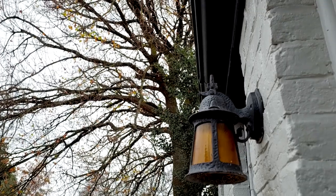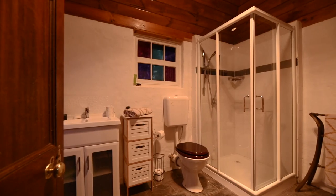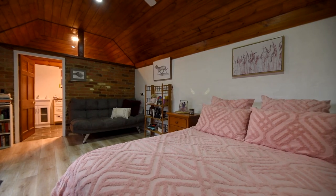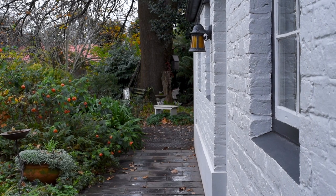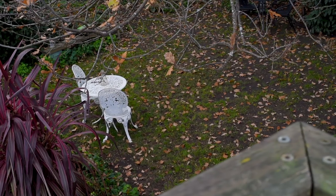There is also a separate unit or third bedroom which also has its own ensuite with underfloor heating, Baltic pine ceiling, plus is also of double brick construction. The possibilities of this building are endless, with the potential of the Airbnb or a teenager's retreat.